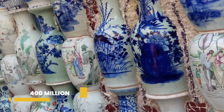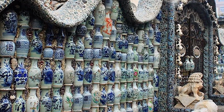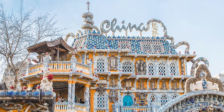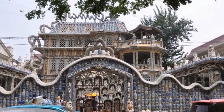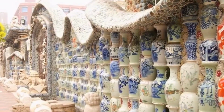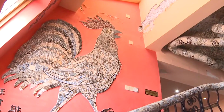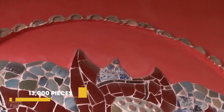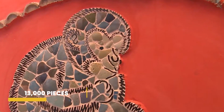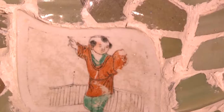Over 400 million fragments of ancient and broken china, from delicate teacups to grand vases, meticulously cover every inch of the exterior. Shards from the Song, Yuan, Ming, and Shang dynasties glint in the sunlight, creating a breathtaking display of color and texture. Step inside the Porcelain House and you'll find a treasure trove of antique chinaware adorning walls, ceilings, and even handrails. Over 13,000 pieces of ancient porcelain, plates, bowls, and vases are artfully arranged, whispering stories of China's rich ceramic heritage.